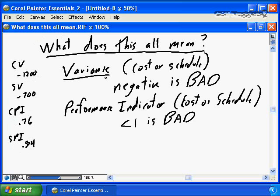Either of the variances, cost or schedule, if it's negative, is bad. In our case, our cost variance was bad, which is telling us the project is costing more than we want it to. The project is costing more than the budget allows for. Schedule variance negative, telling us the project is going to take longer than planned. The project is going to take longer than the original schedule.